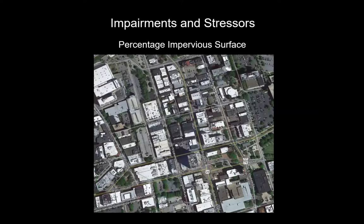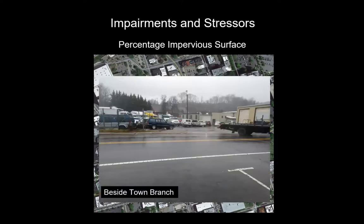Now, the watershed has many stressors and sources of impairment of the water. Overall, the watershed has a lot of impervious surface. Impervious areas increase runoff volumes and velocities. They raise the stream temperatures during hot summer days. They deliver petroleum products, metals, and other pollutants to the stormwater system and to the streams. And impervious area also prevents infiltration, which results in lower water levels during dry weather.